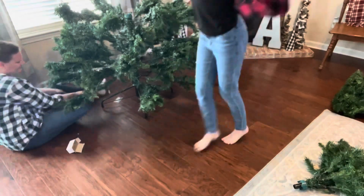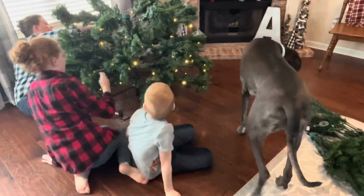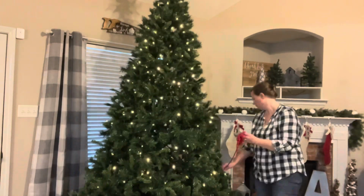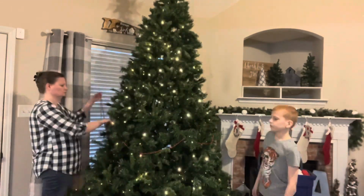And this one, when you input the next section, it automatically connects the strands of lights. So there's no finding the end of the plug and plugging it into the section below it or anything like that. It's just when you snap it into the pole, the lights automatically connect.